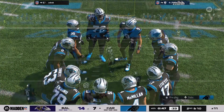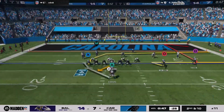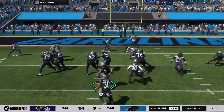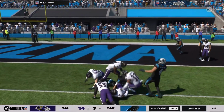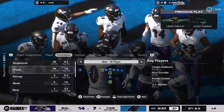All right, so this is why you get paid the big bucks. These are the possessions as a quarterback you need to deliver for your team. Everybody talks about 2 minutes. Everybody drills it every single week. But when it comes down to this moment in the game, your quarterback needs to be on point. And after that first down incompletion, it just makes things that much harder.